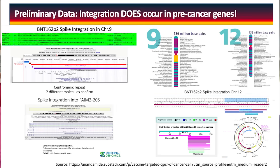in the past months has shown one case. If you take cells in cell culture, add the vaccine overnight and wash off the vaccine the next day, and then harvest those cells and sequence the cells, it's been found full length spike DNA pieces in chromosomes 9 and 12. So, wow, in cell culture, it's been seen.